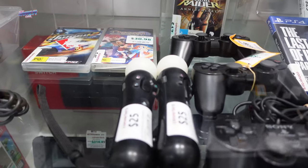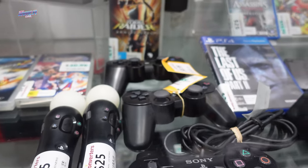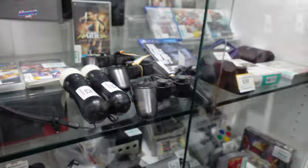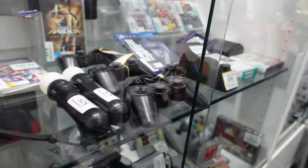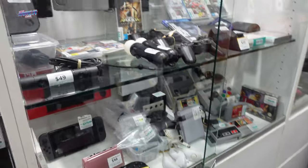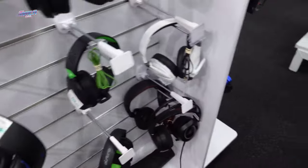Some Move controllers, $25 each. Not bad, not bad, not bad. And the PS2 controller looks like it's about $25. It's pretty much an average price now. That sort of thing, instead of buying them for $5, are actually pretty expensive these days.